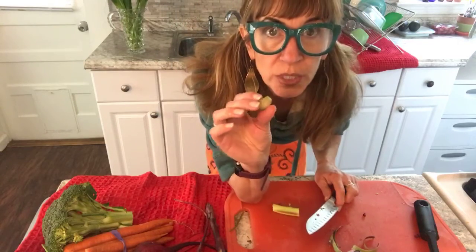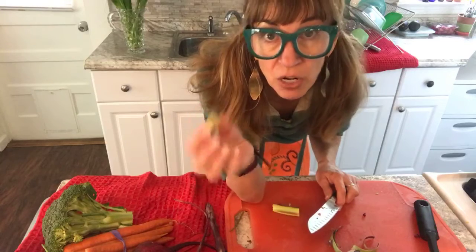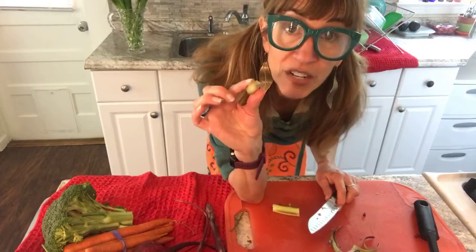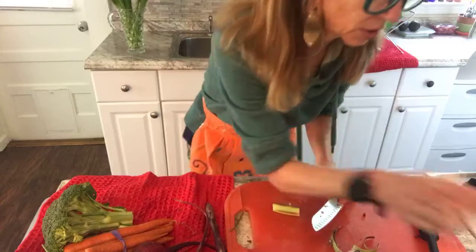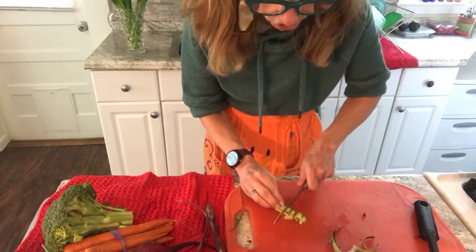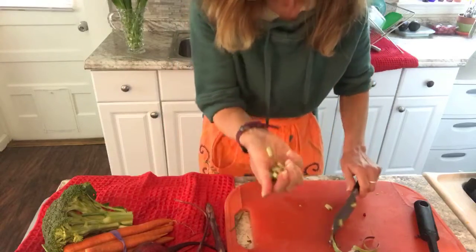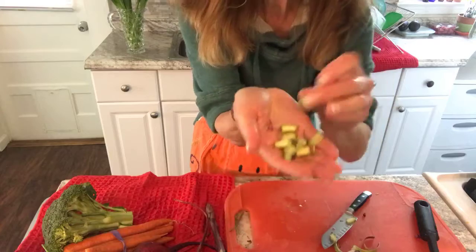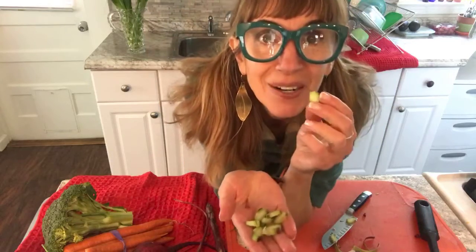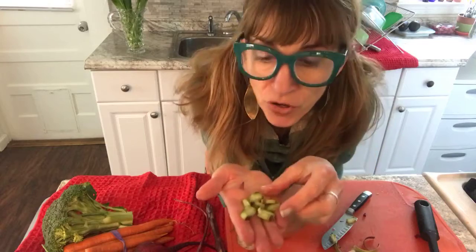Again, this is a really strong flavor asparagus. I would not throw this in my general veggie broth. I would throw it in veggie broth if I'm going to make asparagus soup. So pick your pot accordingly. And then look, you can chop those little tough stalks, look at this, into little teeny asparagus nibs. Yum, one that you can eat.